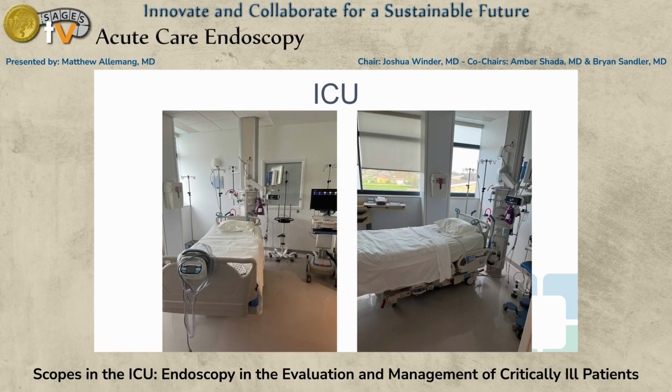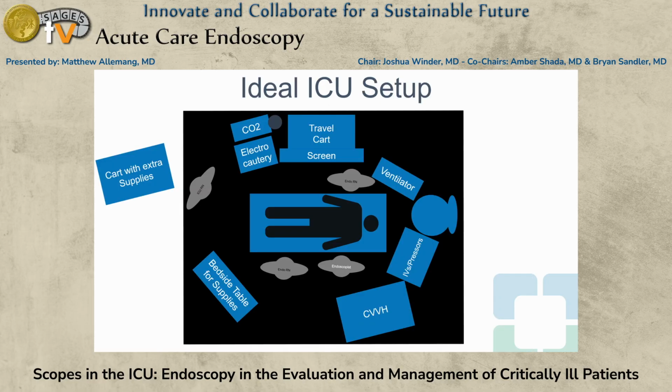So, the average ICU room. It seems like you have a fair amount of room, and the only problem with this particular one is that we have the windows open, and it's hard to get a good view sometimes unless you can really get the shades down. The advocacy is to scope at night, I guess.